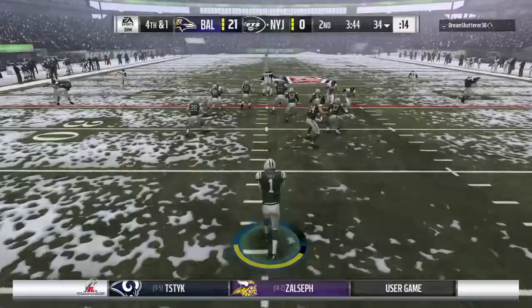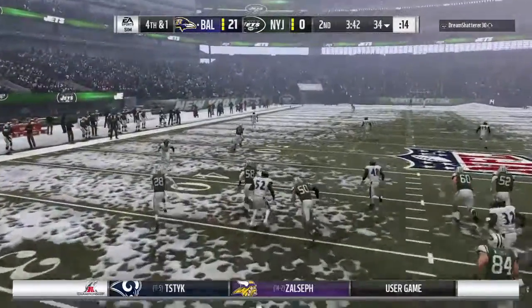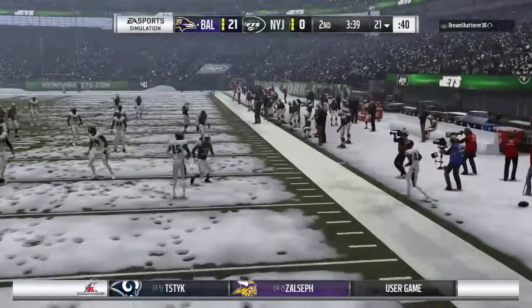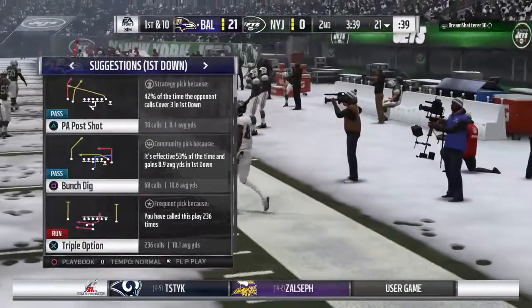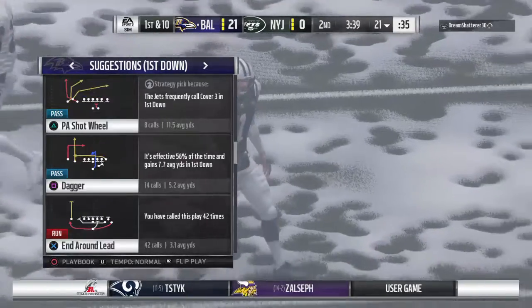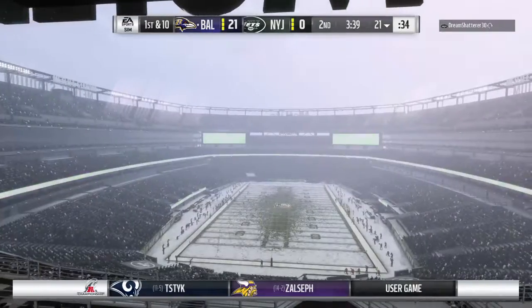Here's Matt Hawk now, as he's on to punt for New York. He's been a busy man here in this first half as he gets it away. And now Baltimore gets set to take the field. And for them, a touchdown their last go-around. Obviously, they'll be hoping to do that again.